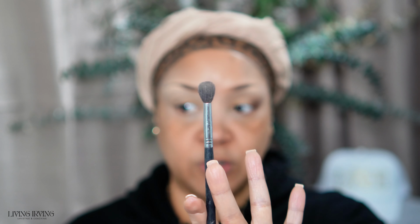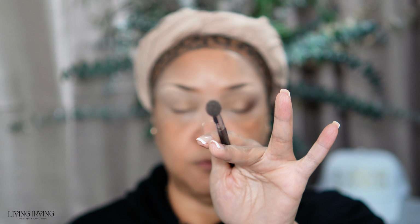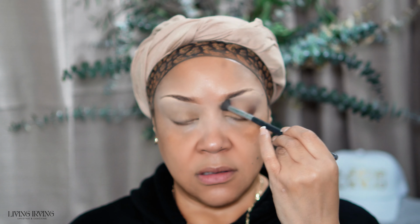And that's it. The key to beautiful eyeshadow is blending, making sure there's no harsh lines. Then we're going to go back in with the first fluffy brush and see how it has a little product on it. And we're just going to blend everything together to make sure there's no harsh lines. And this is what a very natural eyeshadow look looks like.